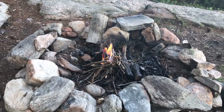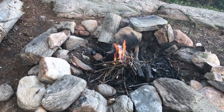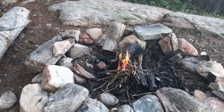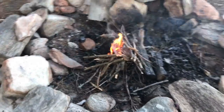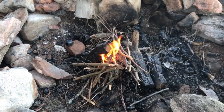All right, it was fairly easy to get a fire going. I'm gonna let that kind of build up a bit and get nice and hot, and then I'll make the potatoes, and I think I'm gonna do them in a foil packet. There's a nice grill here that was right on the fire, so I'm gonna put that back on once the fire gets going, and just put them in a foil packet on top of the grill.